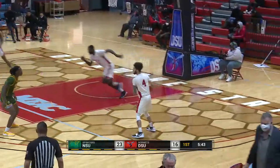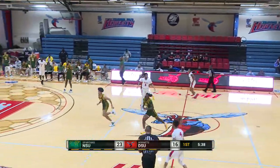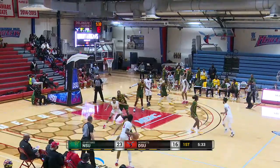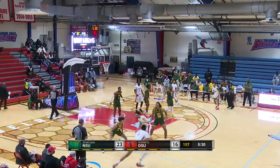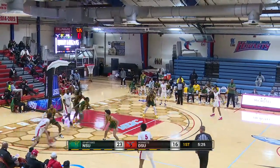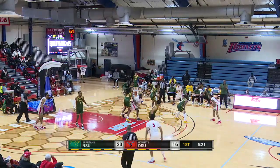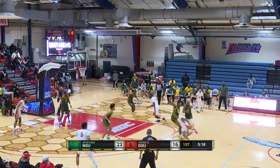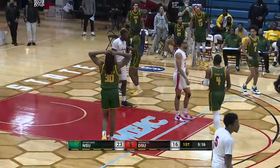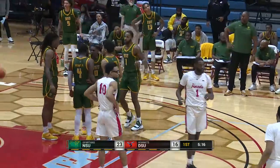Spartans showing pressure, 2-2-1 full court press, trying to turn the Hornets over. 23-16, 7-point lead now for Norfolk State, their largest of the game. Stansberry on the left side. Has to work between two players, gets it out to Ronald Lucas on the left side. He'll kick it back out to Stansberry, down to 5 seconds on the shot clock. Martez Robinson looks up, gets inside underneath. It's Balkum, I thought he may have been trying to go for the dunk, and he got fouled as he went up in the act of shooting.